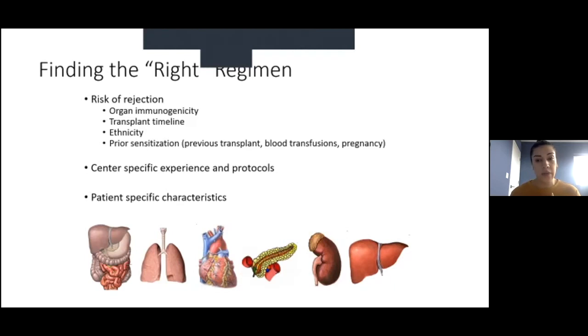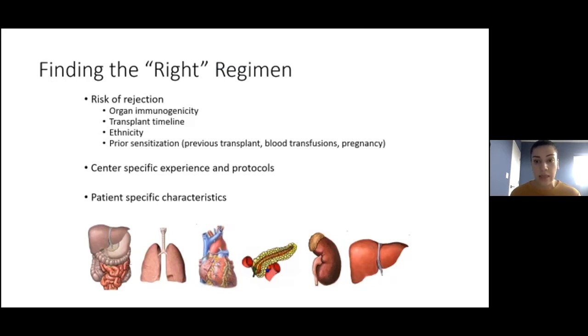And then we also have to consider each patient's prior sensitization. Did this patient have a previous transplant? Were they a patient that required a lot of blood transfusions, or did they have multiple pregnancies? That's important because that could be a method in which our patients develop pre-existing antibodies at the time of transplant, and it helps us figure out just how easy or hard it could be to find them a good match.